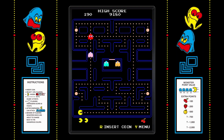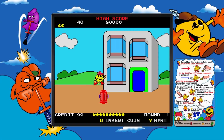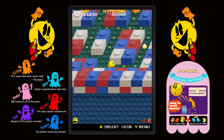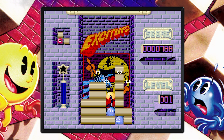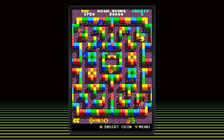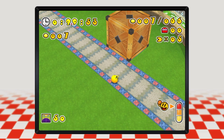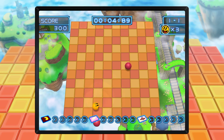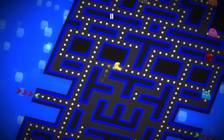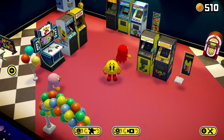You've got the arcade classics like the original Pac-Man, Super Pac-Man, Pac-Land, Pac-and-Pal, and Pac-Mania, as well as some of Pac-Man's console releases like Pac-Attack, Pac-in-Time, Pac-Man Arrangement, both the arcade and PSP versions, Pac-Man Championship Edition, Pac-and-Roll, Pac-Motos, Pac-Man Battle Royale, and even Pac-Man 256. This is an extremely solid lineup of games, and the presentation is really unique.